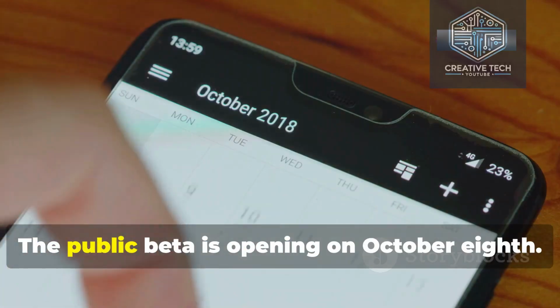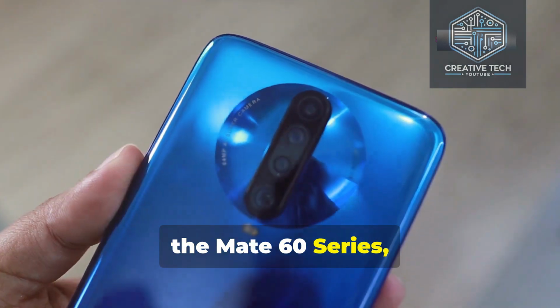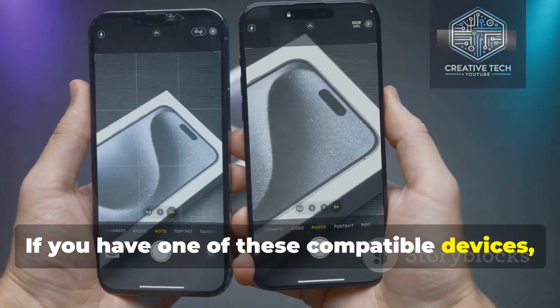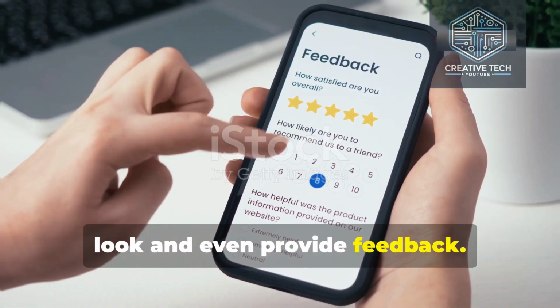Exciting news! The public beta is opening on October 8th. Selected devices like the Huawei Mate X5 foldable, the Mate 60 series, and the MatePad Pro will get early access. If you have one of these compatible devices, you should definitely consider testing out these new features. It's a great opportunity to get a first look and even provide feedback.